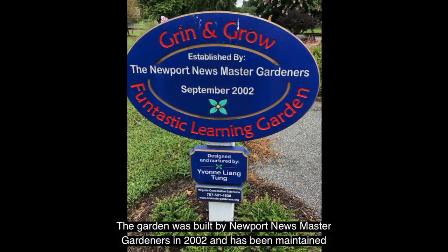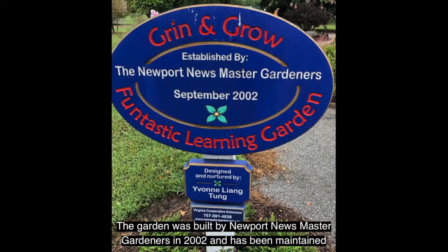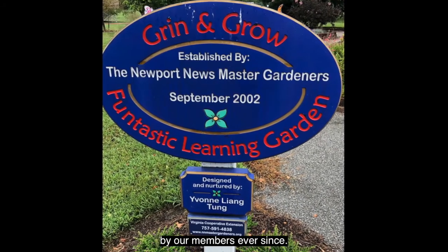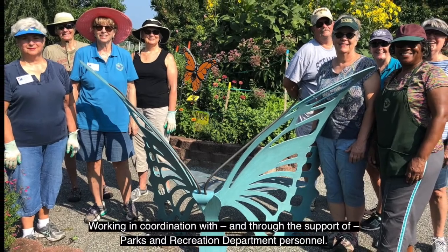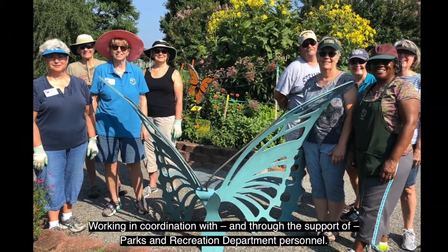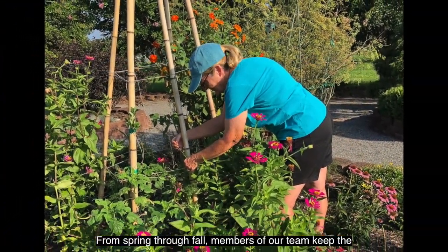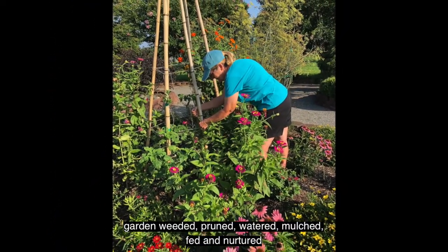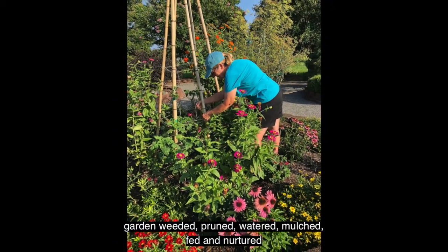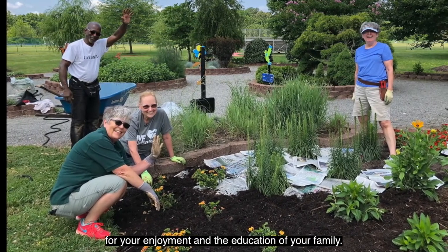The garden was built by Newport News Master Gardeners in 2002 and has been maintained by our members ever since, working in coordination with and through the support of Parks and Recreation Department personnel. From spring through fall, members of our team keep the garden weeded, pruned, watered, mulched, fed, and nurtured for your enjoyment and the education of your family.